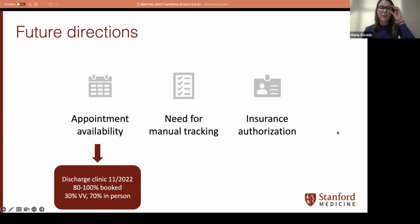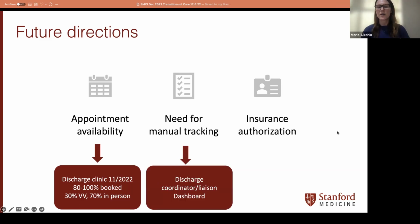In terms of need for manual tracking, some of our future directions, we're hoping to, at some point, have a discharge coordinator or liaison that can help with keeping track of our patients, whether they've been scheduled or not scheduled, and having an automatic dashboard, which we had started working on as part of our RIGHT project. And then insurance authorization, that's something that we will work towards addressing in the future as well.